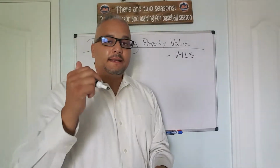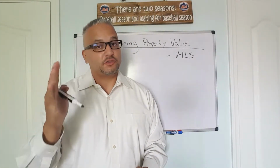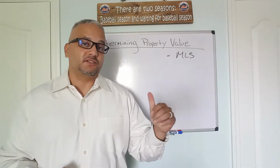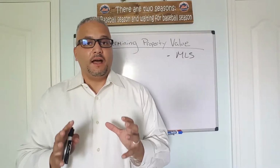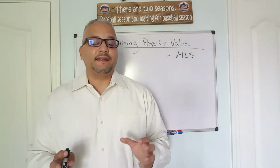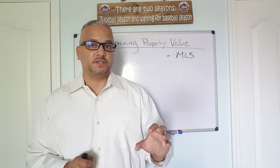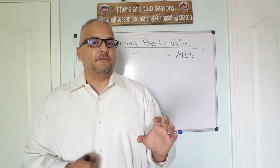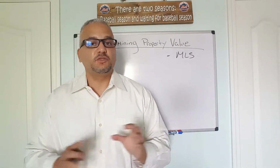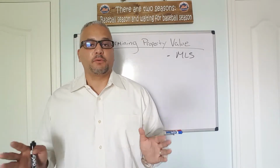You want to look at same building envelope, active, pending, or withdrawn, okay, or sold within the last 6 months, and the same square footage. Now the square footage, again, you want to be able to have a house that, let's say your house is 1,400 square foot. You don't want to be looking at anything that's 5 to 10% above that square footage or below that square footage. You don't want to go more than that. So if you have a 1,400 square foot house, do not be looking at 1,800 square foot houses, because it just wouldn't make sense, even if they're 3 bedrooms, 2 bathrooms as well. The house is just not a comparable sale.